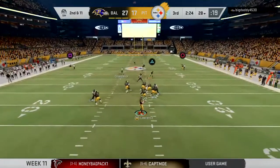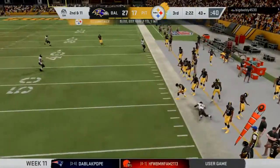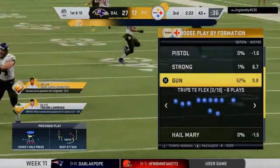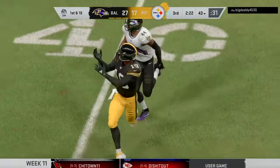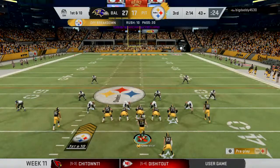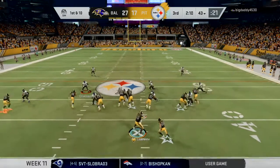Second and 11. Open man right side is Smith-Schuster, complete. The Steelers picking up 15 yards there and a first down. You can see the time and effort and thought that they put into their passing game because it was evident right there. It looks like a simple pitch and catch, but you and I both know that they have planned for this and worked hard to make it happen.